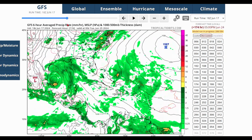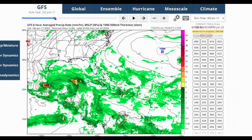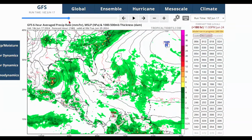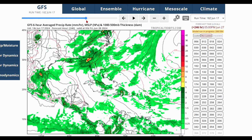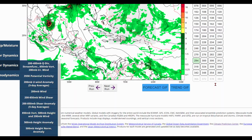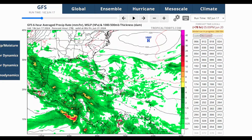This is the GFS showing it generates another system, and this is between June 23rd and June 26th. This really blows up and it actually stalls into a strong hurricane, goes in the same place that potential tropical cyclone 1 or Alberto just went. And this is a pretty intense hurricane too. And then that other storm, that disturbance, really not showing much of anything for that.